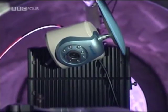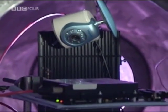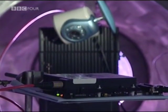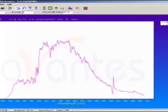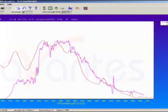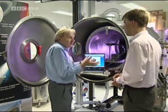What we can do in this setup here is that we can shine ultraviolet radiation onto the spectrometer, and we can simulate what we expect to see on the surface of Mars. This is the Martian spectrum superimposed over what we get on Earth. And the big difference is that we've got radiation in this band where we got nothing here on Earth. And that is the part of the UV spectrum that is damaging to biological systems, for example, to DNA.